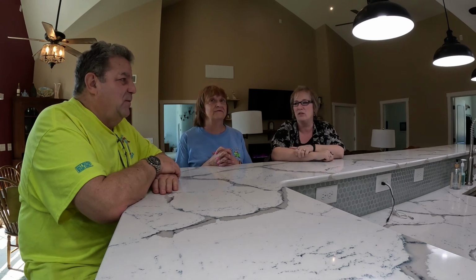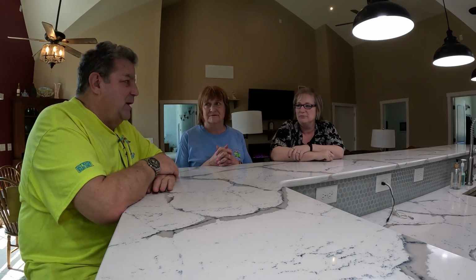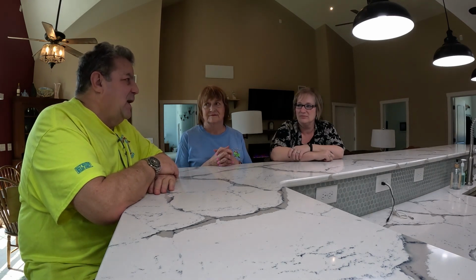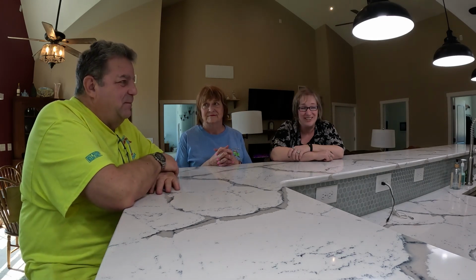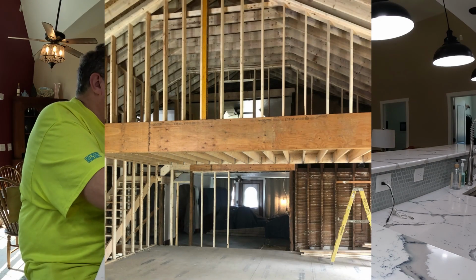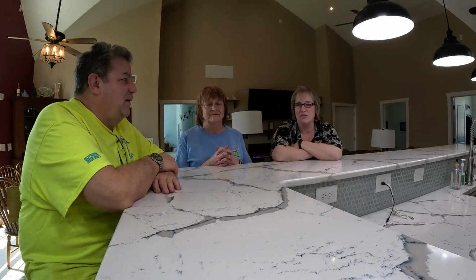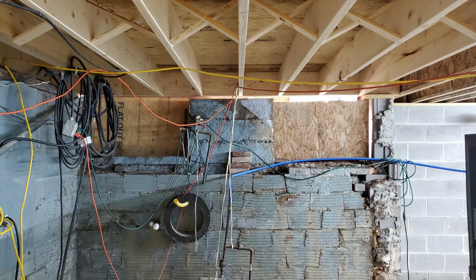So steel beam, you said, right? No, it's actually wood. This one's wood. It's a laminated beam, and it's literally 16 inches high, and I think it's 6 inches thick. Wow. It's huge. And all the floor joists and everything are attached to that beam. Yeah, you can see downstairs you've got all new beams down there too, and joists and everything.